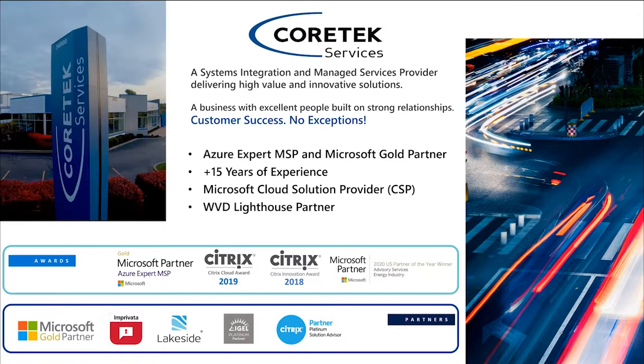We're very, very proud to be a Microsoft partner, and we are an Azure Expert MSP, which is held in high regard both by us and by Microsoft, and we continue our gold partnership as well. We have over 15 years of experience, much of that in the traditional VDI space, and now excited to be growing into WVD. We are a Microsoft Cloud Solution provider, and we were one of the very first lighthouse partners into the overall WVD program. As you can see, we have a strong set of partners with us here at Coretek that leverage the complete ecosystem of end user compute to bring the best possible solution to you, the customer.